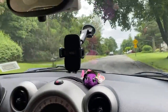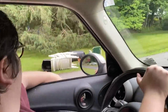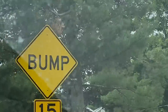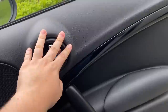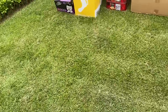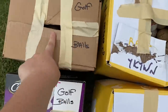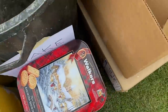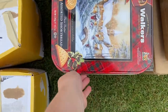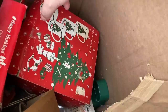Look at that old aluminum chair. Aluminum lawn chair. Yes. Hello, chair. It's so cute. These boxes say golf balls, but who knows what's in them. Oh my goodness, it's all golf balls, golf balls, golf balls, newspapers, empty bins. Wow, lots of golf balls.